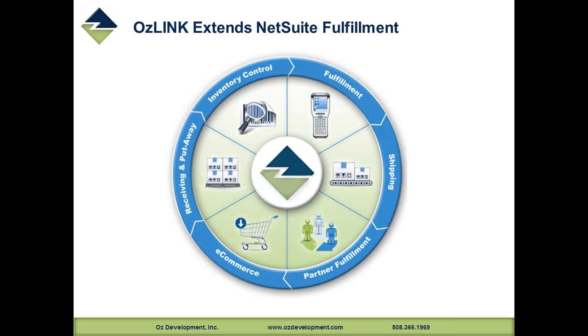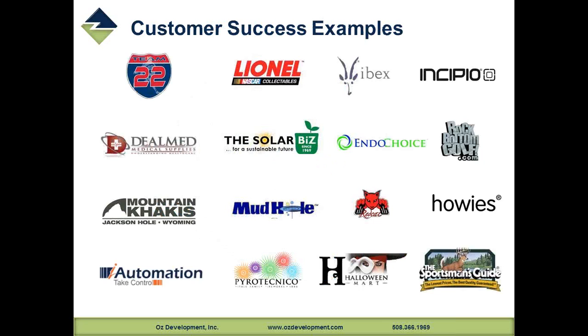And then today, shipping, we'll drill in now in a lot more detail on some of the shipping capabilities and some of the new things.